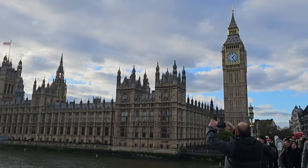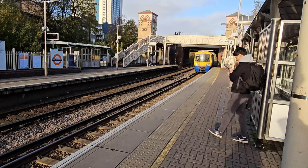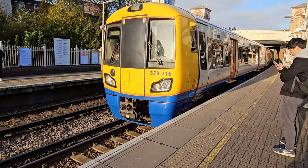On this trip, I focus on London and some of the attractions and places that you can visit while you are in the city. Now, let's get right to it.